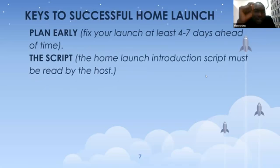So if it is your downline that is organizing his lunch, you see why he needs to organize it between 4 to 7 days. Because you need to sit down with your downline and teach him the script. Teach her the script. Let the person practice it in your presence days before the home lunch is holding. The person needs to practice the script before you if you want to get better results.